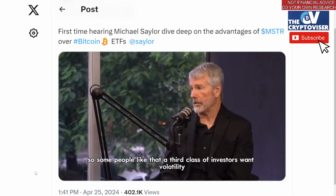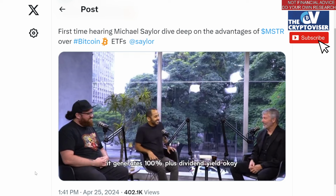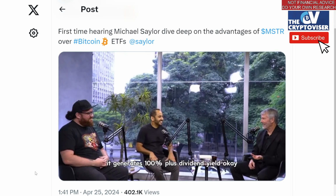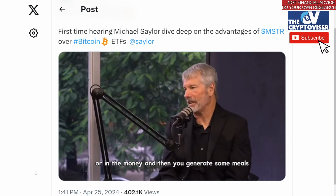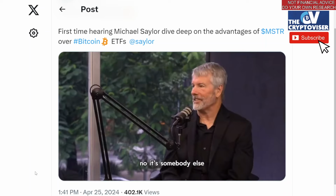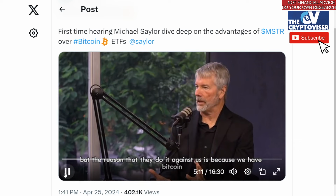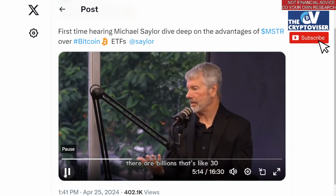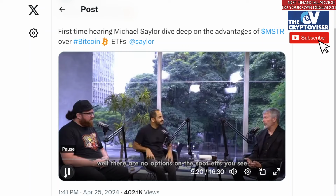A third class of investors want volatility. There's something called MSTY. It's like an ETF that sells MicroStrategy volatility. It generates 100% plus dividend yield. So if you just sell the calls, you could own the Bitcoin and sell covered calls out of the money or in the money, and then you generate some yield. So some people like that. Is it issued by you or someone else? No, it's somebody else. Other people. But the reason that they do it against us is because we have Bitcoin and we have options. There's like $30-40 billion of open interest in the MicroStrategy option market. Well, there are no options on the spot ETFs, you see.